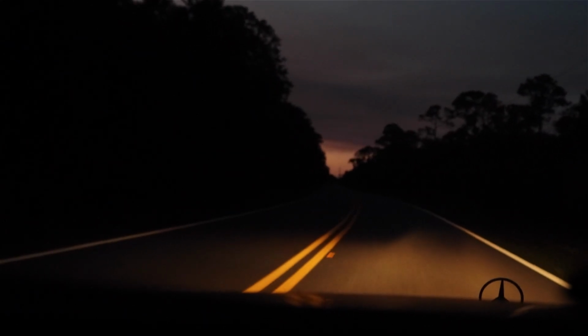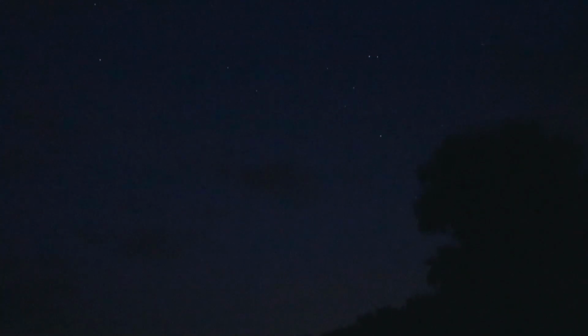Because it's protected, this area is a true blackout zone. No streetlights, no developments, just natural darkness. That means minimal light pollution and a crystal clear view of the stars. On the clearest of nights, you'll see thousands of stars, constellations, planets, and sometimes even the Milky Way.